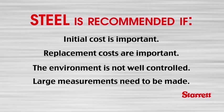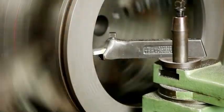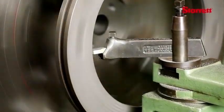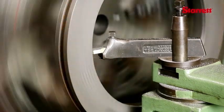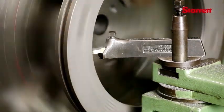Temperature becomes very important for large measurements. Since steel is a common material for manufactured parts, the thermal expansion of steel gauge blocks is likely to match those parts being produced as well as measuring instruments being used in the manufacturing process.